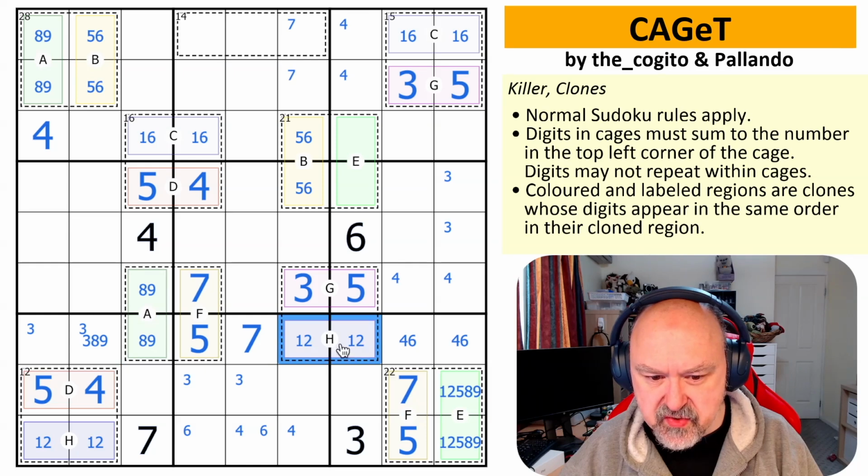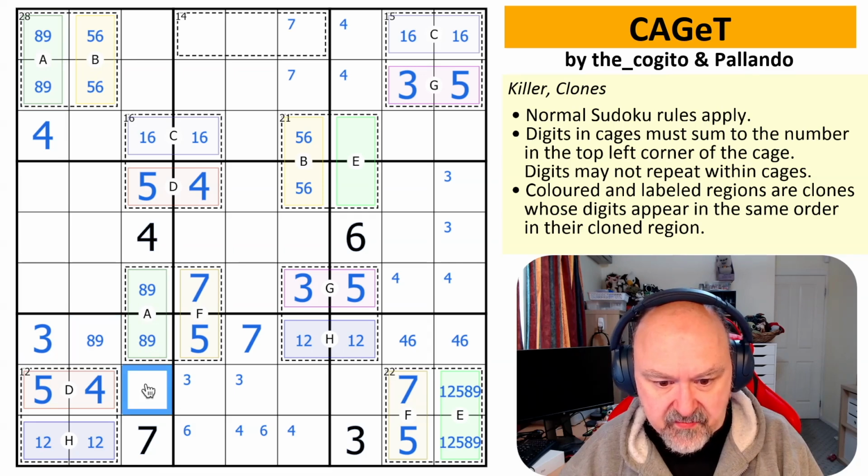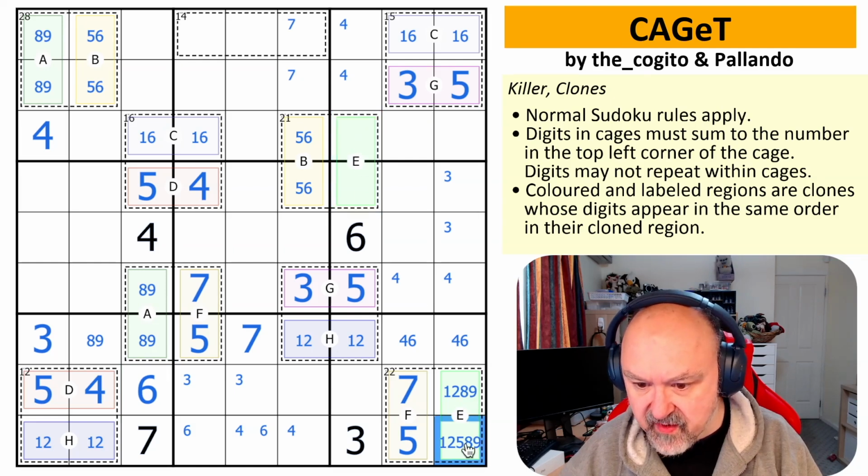Now, 1, 2, this is 3, 8, 9 along here, just to complete the row. So this is 3, 8, 9, and that's not 8, 9. So this is the 3. There's no 3 here. This is what's left over. 1, 2, 3, 4, 5, 6. Now, there's no 5 here. There's no 5 or 6 in either of these. So there's no 5 here.